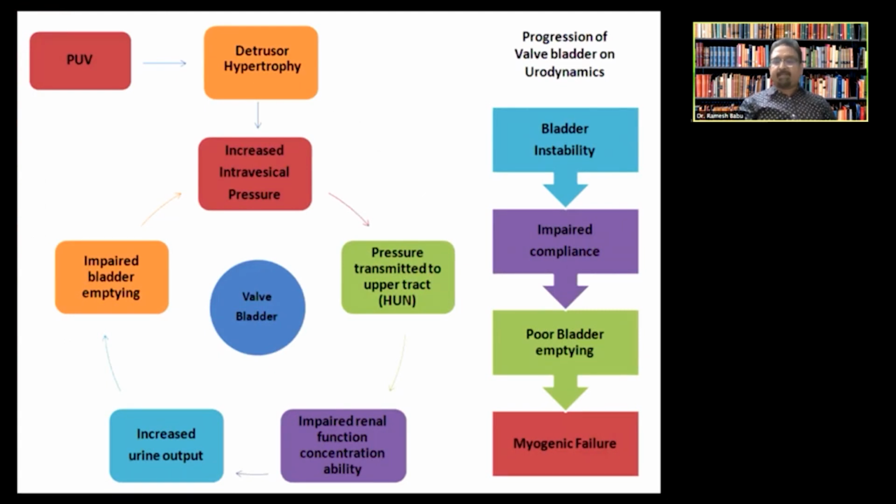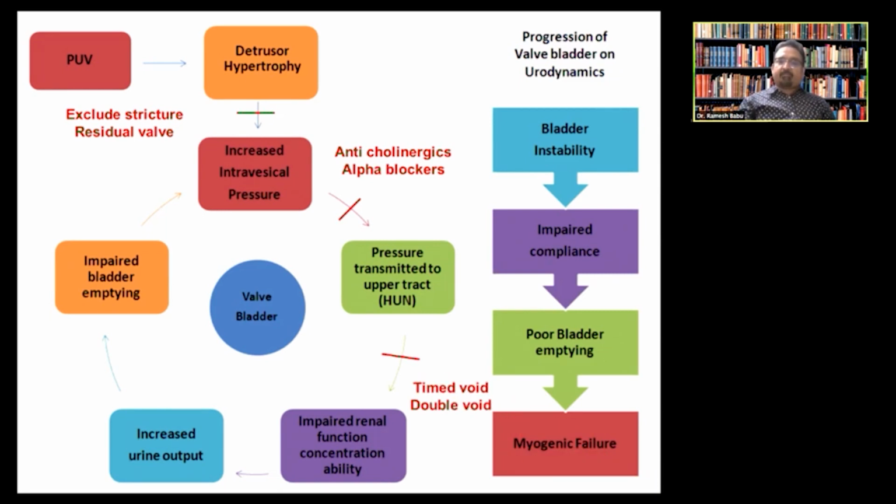So I'll summarize whatever we have discussed. The important thing in the evaluation of a valve bladder is to exclude a stricture or a residual valve before you even start any treatment. Anticholinergics and alpha blockers are all key interventions to be done at the right time. Timed voiding and double voiding are important parts of urotherapy. Then CAC and nighttime drainage. It can be urethral CAC or via Mitrofanov. Both are useful. And a timely urodynamics, Mitrofanov and/or an augment can be useful to delay end-stage renal failure and a transplant in these patients with the valve bladder.